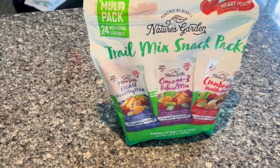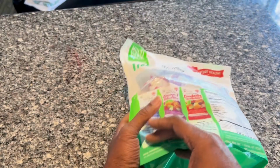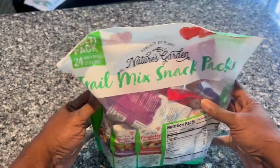Hello everyone, this is my review of Nature's Garden Trail Mix Snack Pack. It's a pretty big pack. It comes with like 24 packs in here. I'll take them out so you can see how big each pack is.